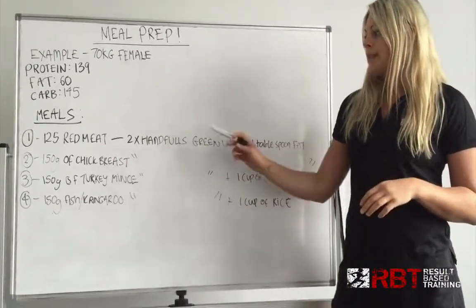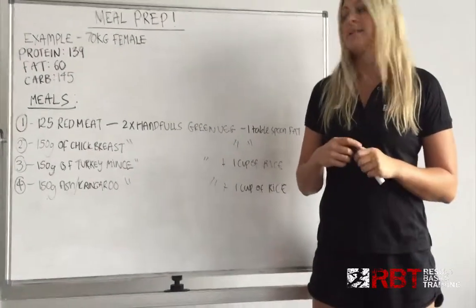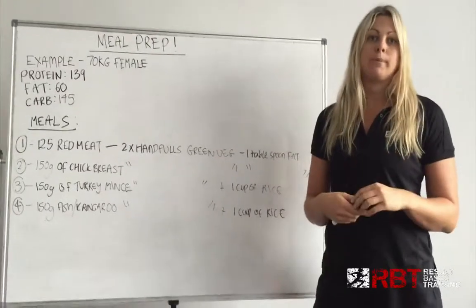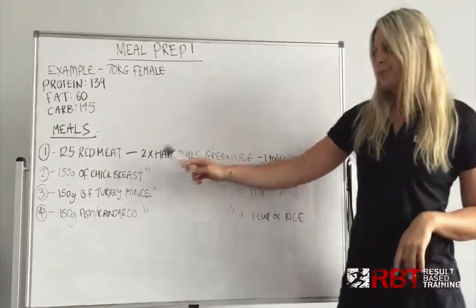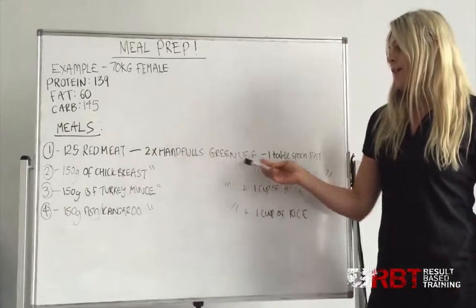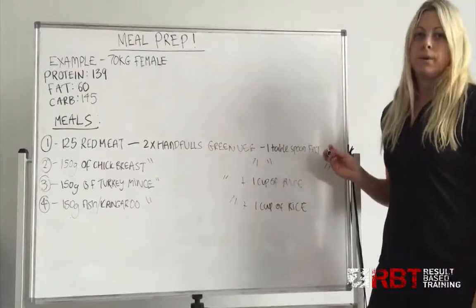So I've broken it down into 4 meals because I think most of us usually do eat 4 meals at least. Obviously you can break it down to more or less, but definitely speak to your coach about what is going to work best for you. So we've worked out that she wants to be eating around about 125 grams of red meat at breakfast, 2 handfuls of green veg, which I'll explain in just a tick, and then a tablespoon of fat.